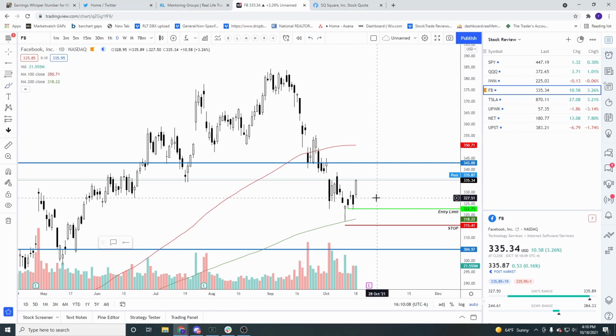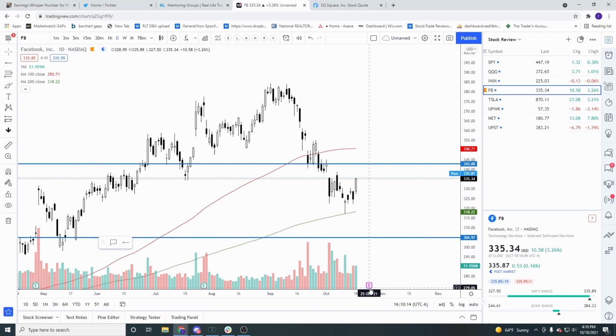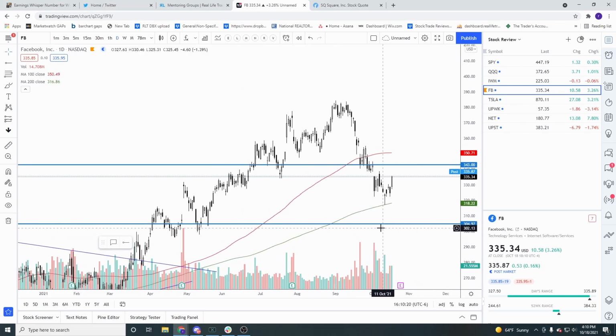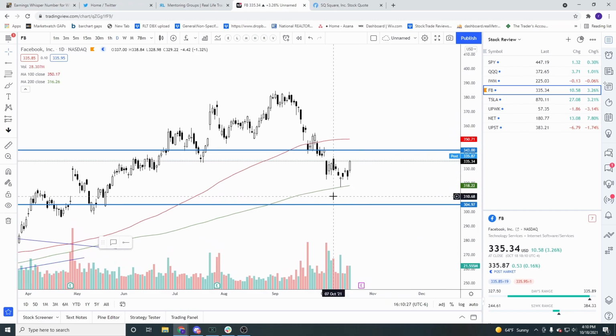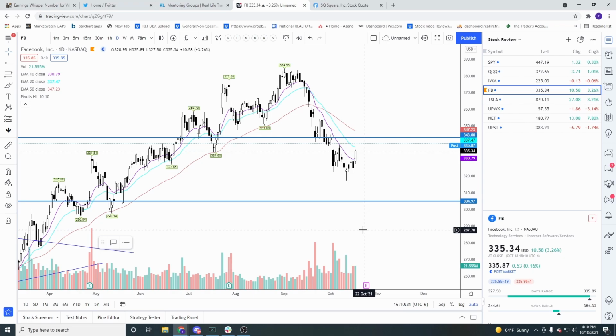So I did close that swing trade on Facebook because I do not want to hold a short-term swing trade over earnings, which is coming up in the next week or so. But if you played this hammer, you made a little bit of money. I do also have a bull put spread down in here. I think it's 300 290. That is over earnings. I don't think I'll have to worry about that one, but we will see what happens on Facebook. I just wanted to update everybody on that.